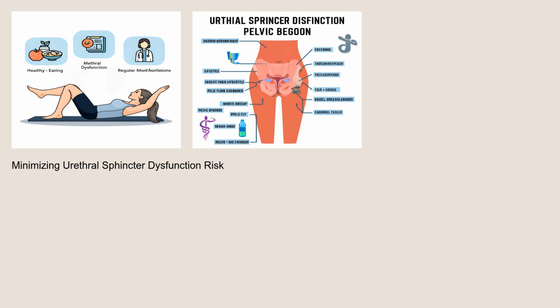While not all causes of urethral sphincter dysfunction are preventable, there are steps you can take to minimize your risk. Maintaining a healthy weight, practicing regular pelvic floor exercises, and avoiding smoking can all contribute to bladder health. For women, proper care during pregnancy and childbirth can help prevent pelvic floor damage. Managing underlying conditions, such as diabetes and neurological disorders, is also important. Regular check-ups with your healthcare provider can help detect and address any potential issues early on.